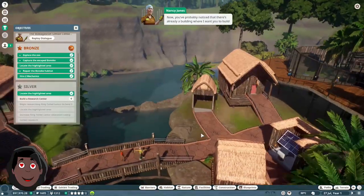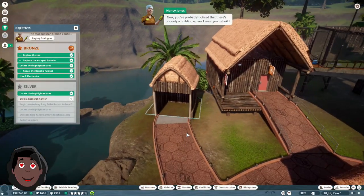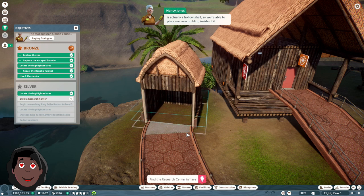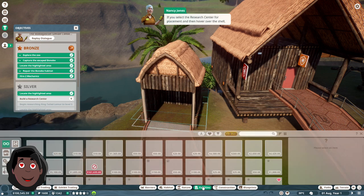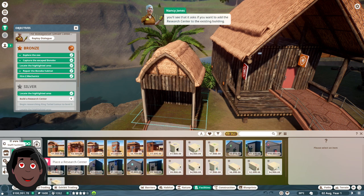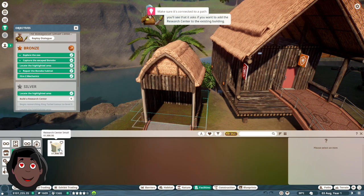Now, you've probably noticed that there's already a building where I want you to build the research centre. Don't worry. You see, the building that's currently there is actually a hollow shell. So we're able to place our new building inside of it. If you select the research centre for placement and then hover over the shell, you'll see that it asks if you want to add the research centre to the existing building.